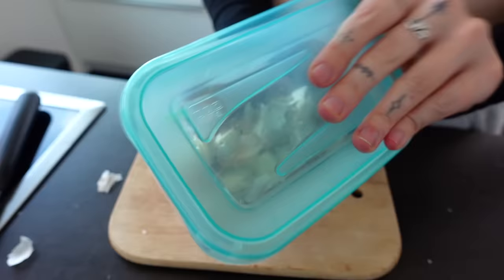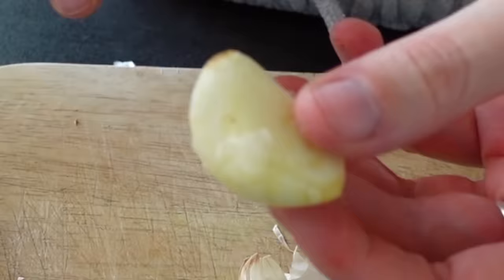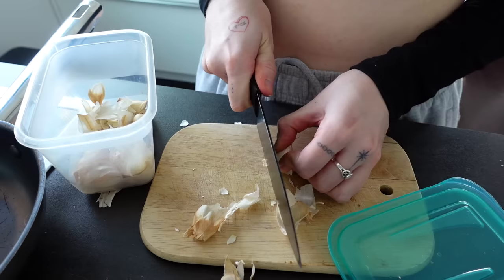And to be honest, this did not really work for me. Some pieces of garlic definitely were a little more naked than before, but it didn't really work for me. I still had to peel a lot of pieces of garlic. So this is not it. Tell me some tips and tricks if you know how to best peel a lot of garlic pieces.